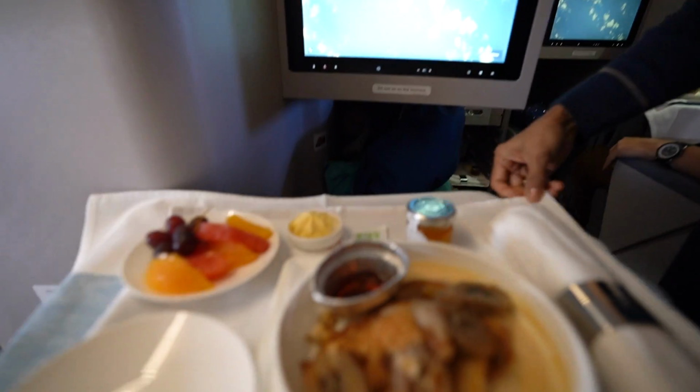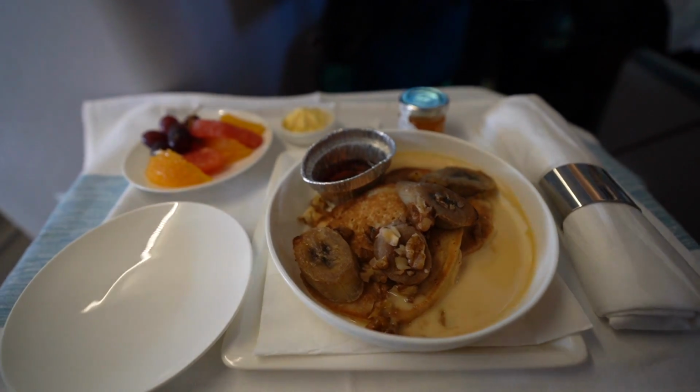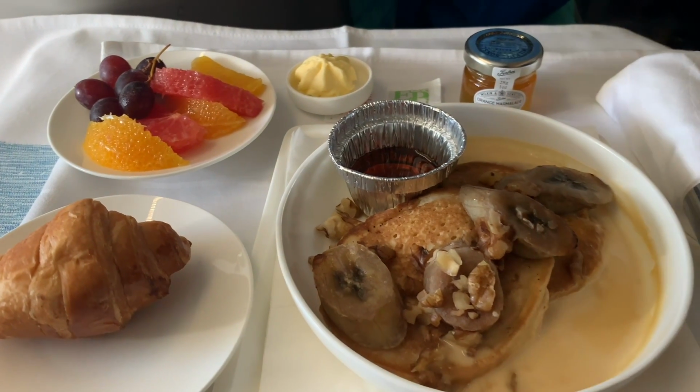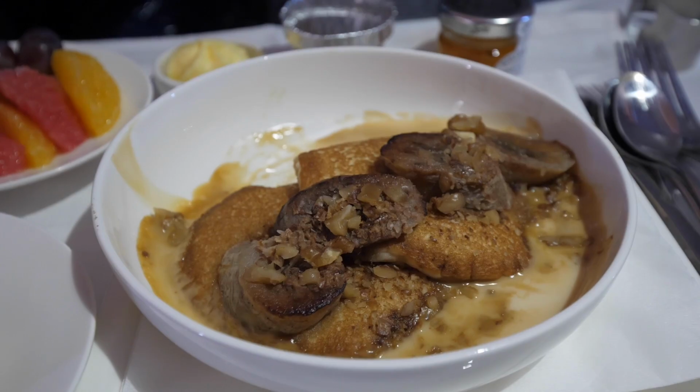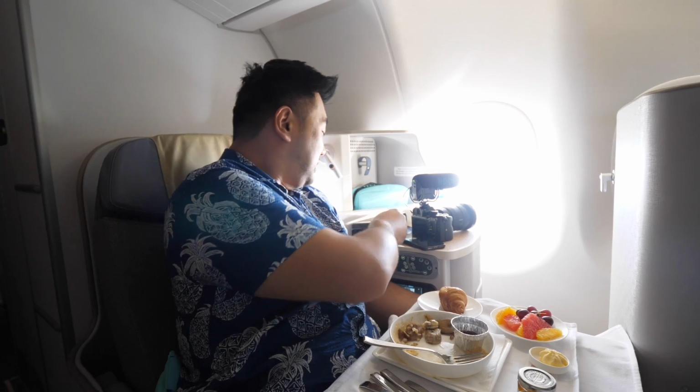Breakfast? Continental breakfast is croissant, bread, muffin, pain au raisin. I just finished my breakfast. A very good pancake.